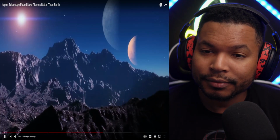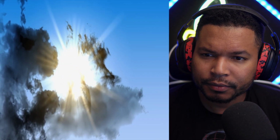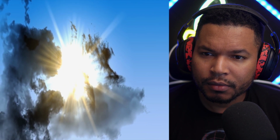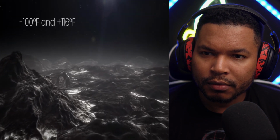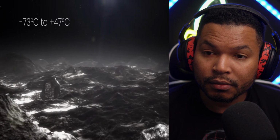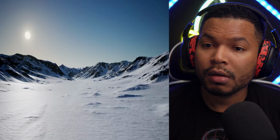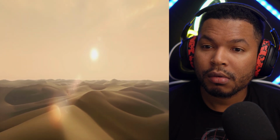On top of all of this, despite being cooler, red dwarf stars tend to be more active than sun-like stars. Thus, the planets may be exposed to higher quantities of damaging ultraviolet radiation than what we're used to here on Earth. Because of this, surface temperatures can range between -100 and 116 degrees Fahrenheit, or -73 to 47 degrees Celsius. That means the surface could, on average, be colder than Antarctica or hotter than Earth's most blistering deserts.